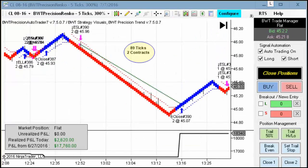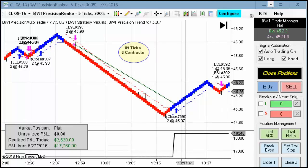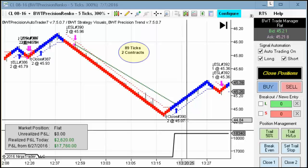So we'll come back to our chart of the crude oil that was the big winner of the day with 2 trades of almost 100 ticks.